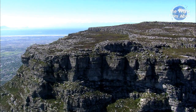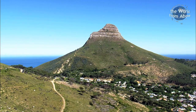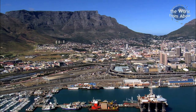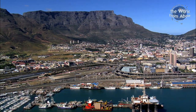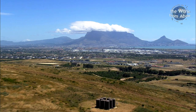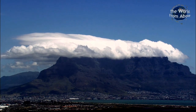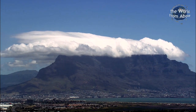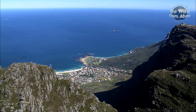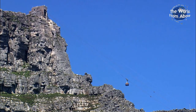The flat top is flanked on one side by Devil's Peak, and the other, Lion's Head. One of the most famous views of the mountain is from the sea to the north, where it's possible to see how much it dominates the city. More often than not, the mountaintop is covered by a white tablecloth, when clouds are formed by a warm southeasterly wind rising up the mountainside and meeting colder air at the top. And the views from the top are spectacular. But for those who prefer the easy way up, a cable car takes you to the plateau.